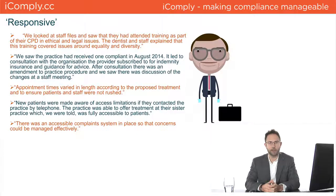So new patients were made aware of access limitations. If they contacted the practice by telephone, the practice was able to offer treatments at their sister practice, which we were told was fully accessible. We'll talk about this in more detail on the next slide, but it's important to assess your business regarding disabled access and make reasonable adjustments. And if you can't make those reasonable adjustments, then know where you can refer your patients. And then at the bottom, there was an accessible complaint system in place so concerns could be managed effectively, which we've discussed already, but obviously it's transparent to the team and it's transparent to your patients as well.